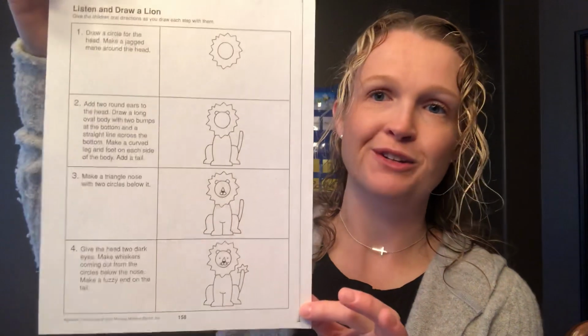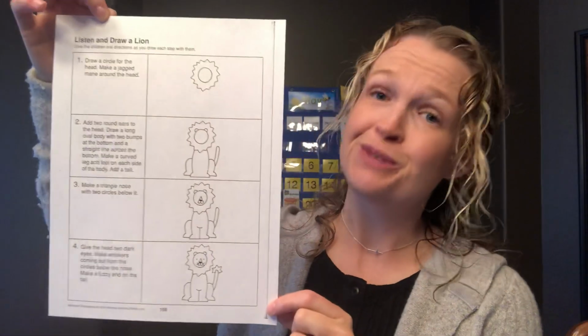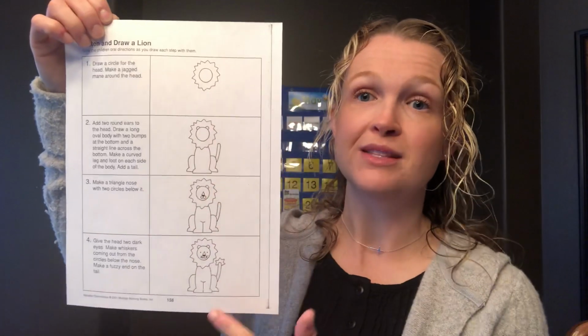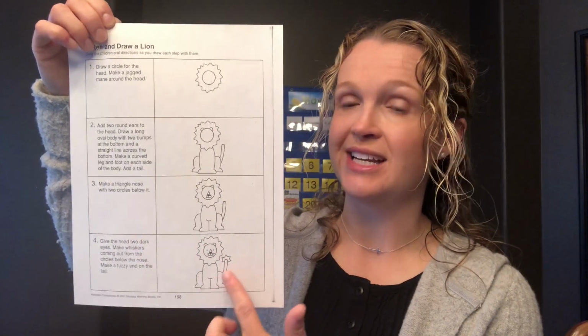I threw in this fun little learn how to draw a lion page. So if you want to do L is for lion and then write me about lions, that's great. You can also use this to draw your own lion. This is kind of a cute little guy, and it shows you exactly how to do it. So that's your reading and your writing for today.